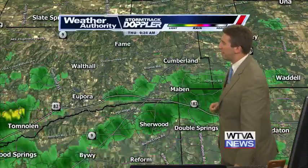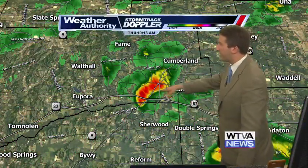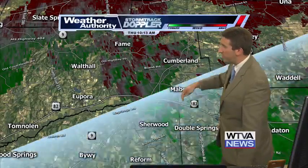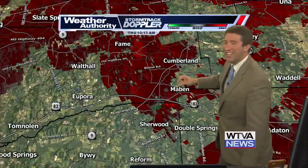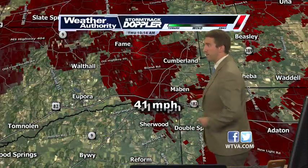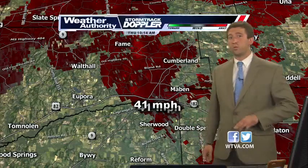Let's zoom in on that. Let's switch over to the velocity mode just to look at that, just west of Mabin. That could have some rotation right there along the Webster, Choctaw County line. Just a little bit, possibly. Would you agree with that, Matt? And that may be just enough to warrant a tornado warning.